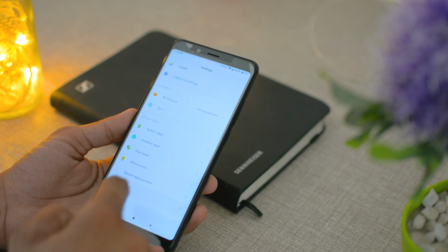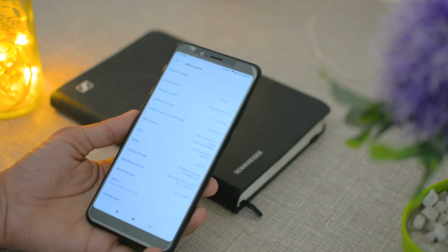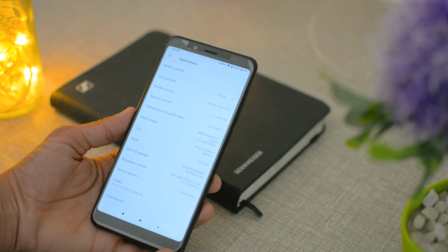MIUI on top of Android 7.1.1 Nougat is working amazing. This device didn't come with Android Oreo 8.0 or 8.1. The update will definitely come soon. Also, there is only a single white LED notification light, and you cannot customize it or change the color. It's not RGB, it's white. So that's the con in this device, in my opinion.